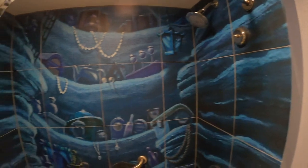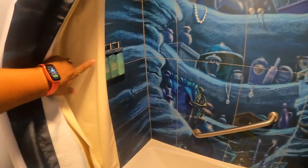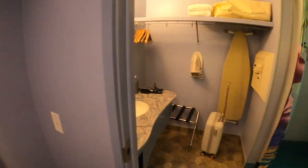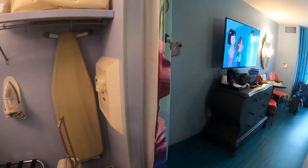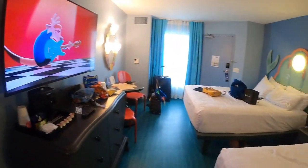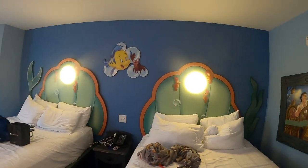Wow, look at this. This is beautiful. It's our first time here in Disney and wow. Everything outside is nice. It's so beautiful. Everything's themed.